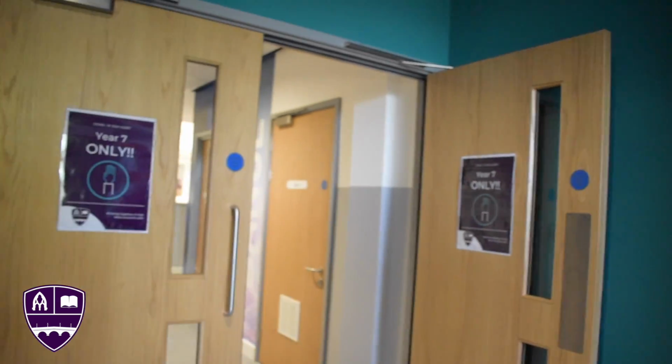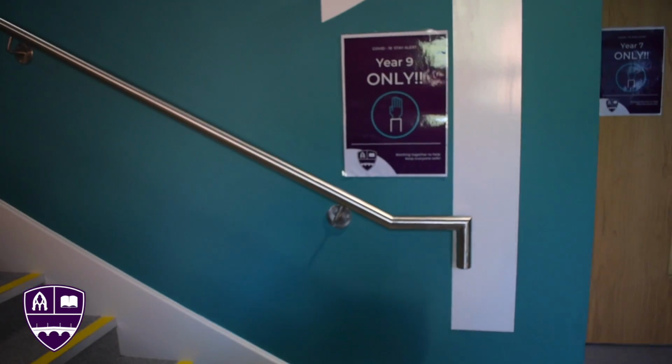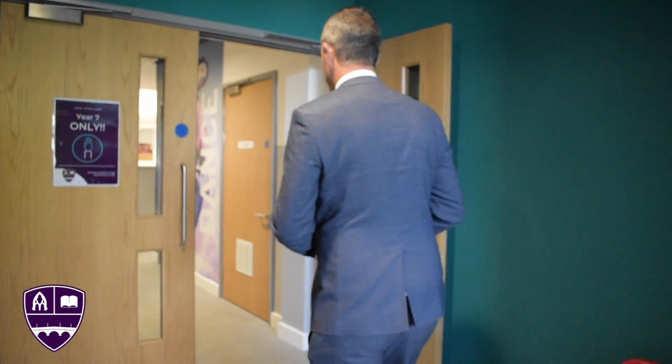You'll see here as well we've got a sign on the wall which says Year 9 only. That's because Year 9 will be going up to the second floor where you'll find your tutor rooms and have the majority of your lessons upstairs. Let's go through where the Year 7s will come through in the mornings and in the afternoons.